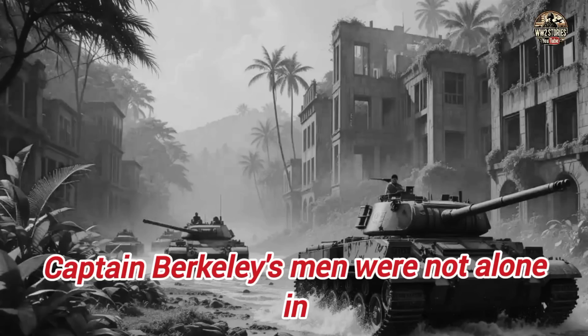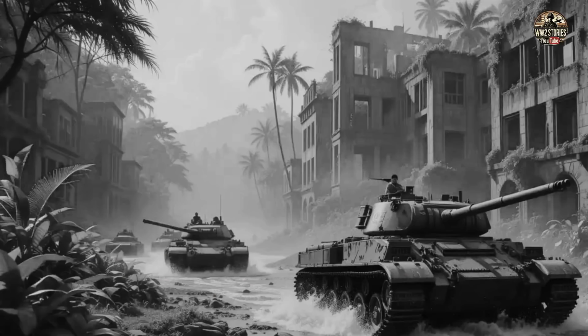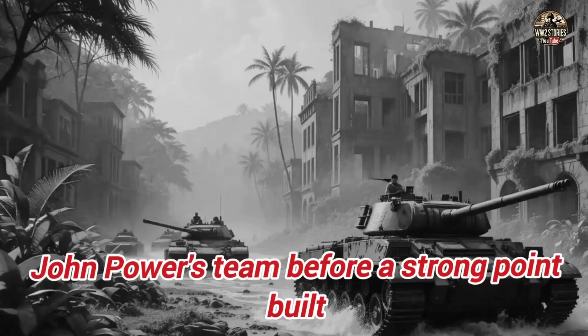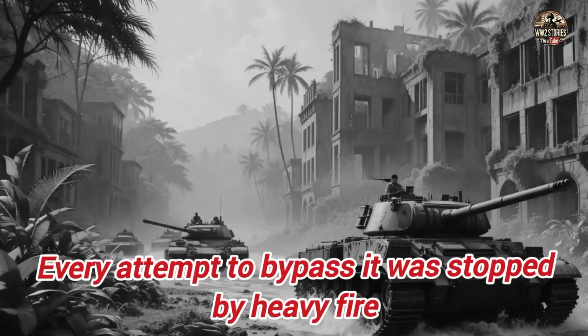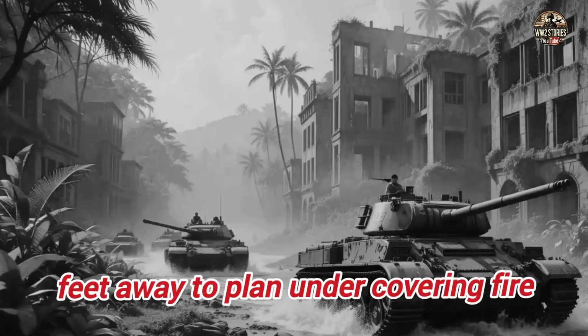Captain Berkeley's men were not alone in facing trouble in the 3rd Battalion sector. An assault team led by Chapin joined Lieutenant John Power's team before a strong point built from sand-filled oil drums. Every attempt to bypass it was stopped by heavy fire. Chapin and Power hid behind a concrete wall 25 feet away to plan under covering fire.